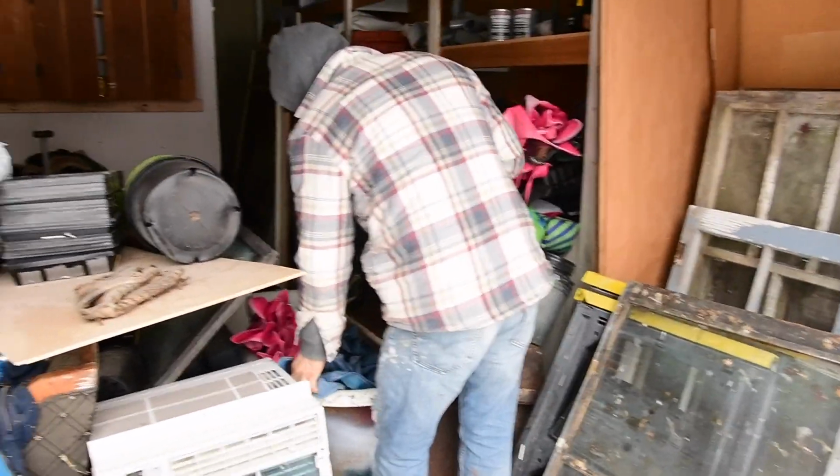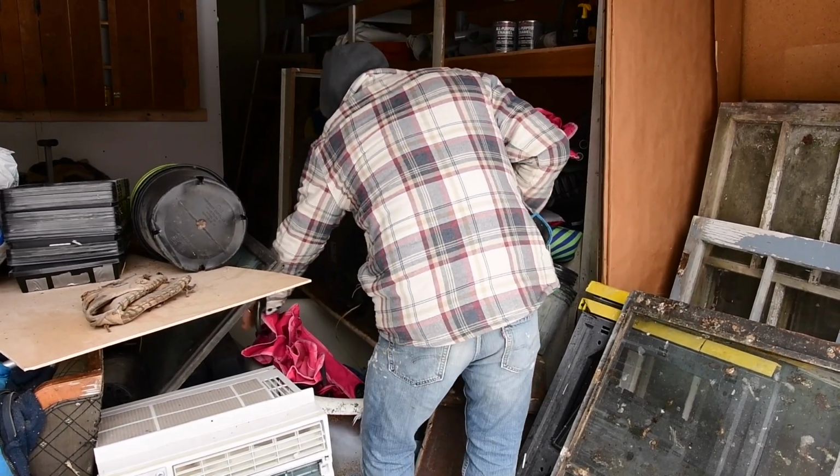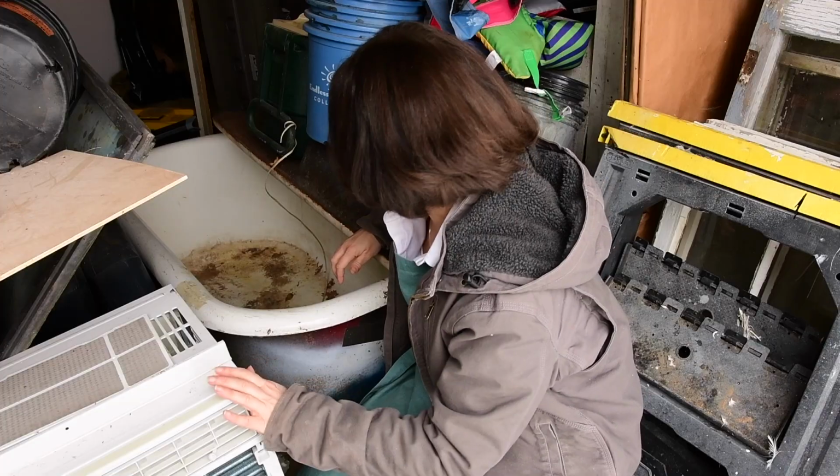Seemed like a good place to put them at the time. They're supposed to go in the drain. They didn't make it. Right.